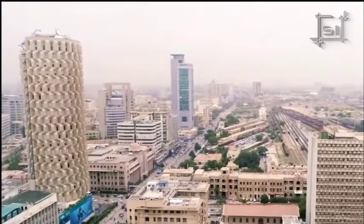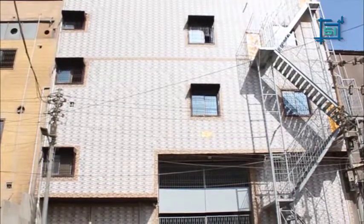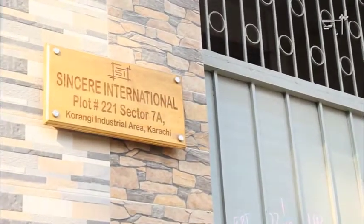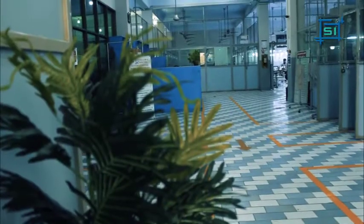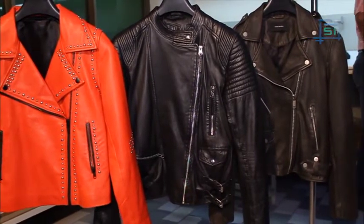Sincere International is one of the leading leather industries located in Pakistan's business hub, Karachi. The company does not only produce raw leather, which is further processed to make leather goods, but also manufactures quality leather products including jackets and pants.